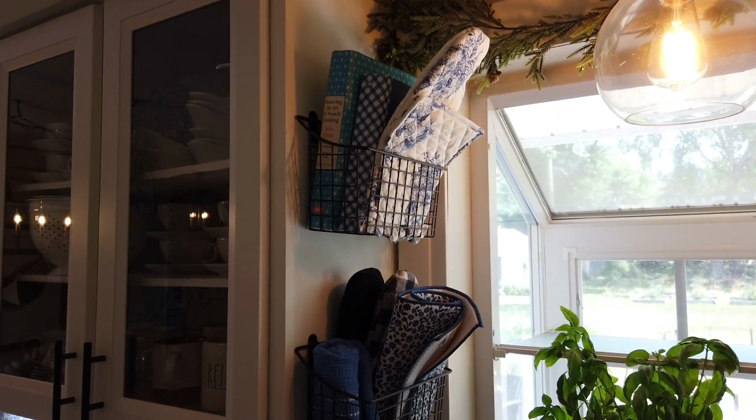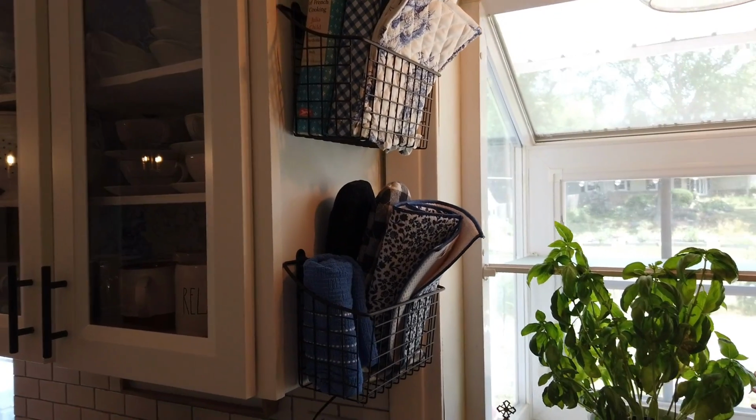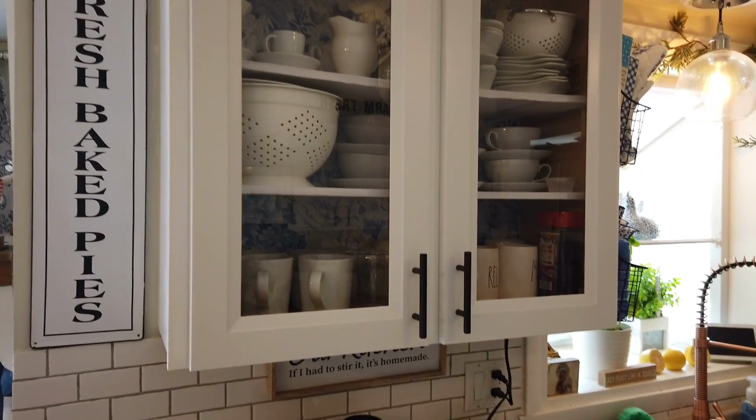Okay, so now we're going back. Those lights were year 3. Now we're going to year 5, which is present day. And you guys, the kitchen was getting on my nerves. I still had a beautiful kitchen, but I wanted it to be functional. I wanted it to be very functional, and that was super important to me.